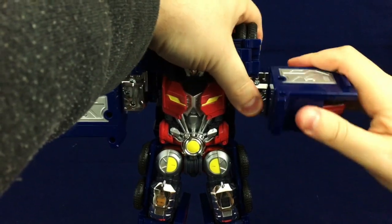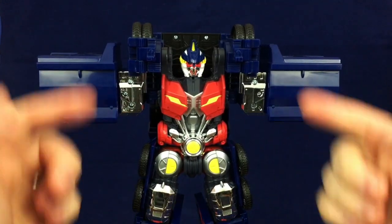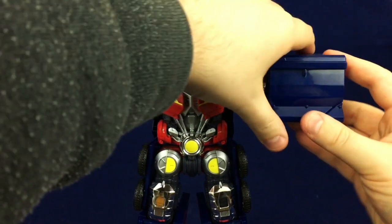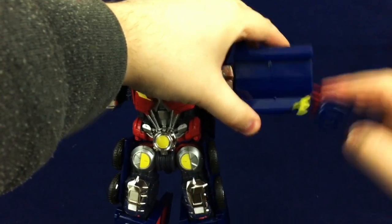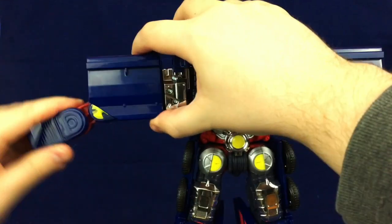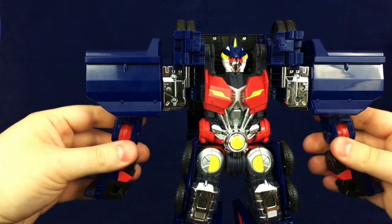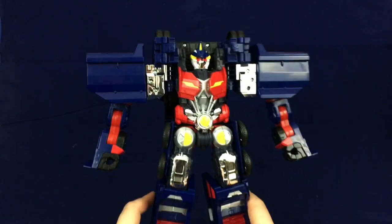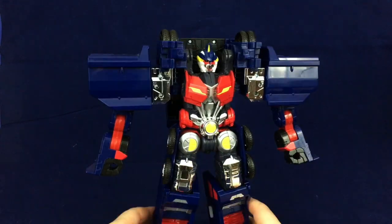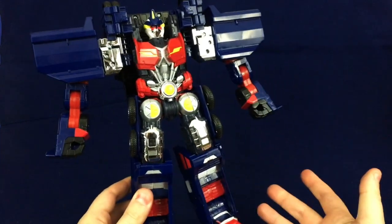So I'm going to rotate these around, and that kind of changes the positioning of the shoulders, gets them a little bit more in line with the upper body. And then these ratchet out and ratchet out. A lot of chunky ratchets on this guy, and then rotate them. And there we've got Storm, I think, in his robot mode, and it's not a bad robot mode.